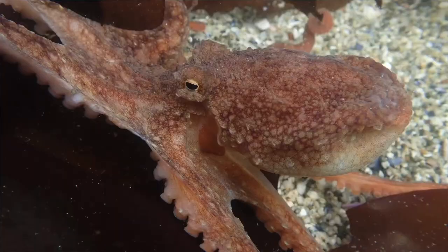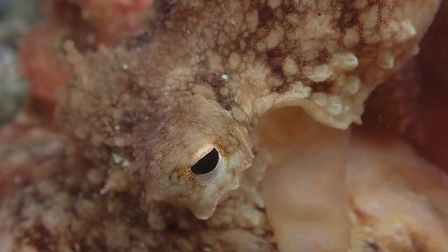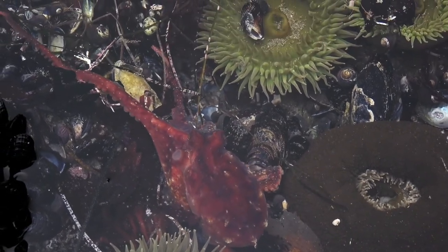I'm a professor at UC Davis's Bodega Marine Laboratory, and I study the diverse marine life that's found along the California coast. And every so often, I'm fortunate enough to see an octopus. These are amazing and intelligent animals with 8 arms, complex eyes, and suckers for capturing crabs and other prey that they hunt for in tide pools.